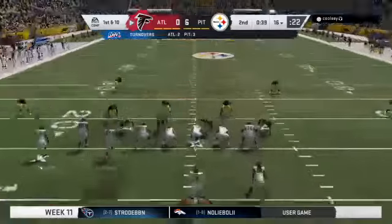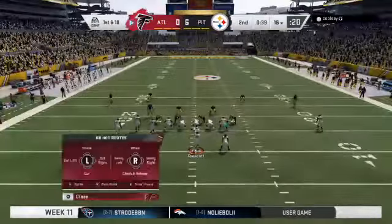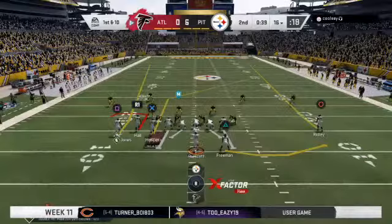About set to begin their next drive. The Falcons offense at the line. Inside of a minute left in the half.